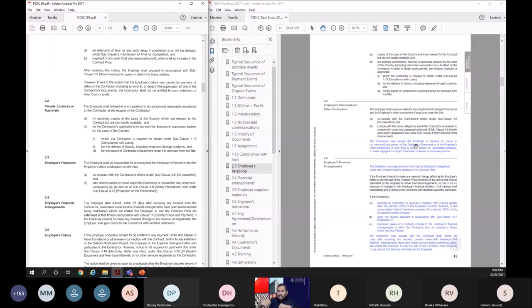So you see that now the contractor is also having an upper hand, who is found based on reasonable evidence to have engaged in corrupt, fraudulent, collusive or coercive practices.